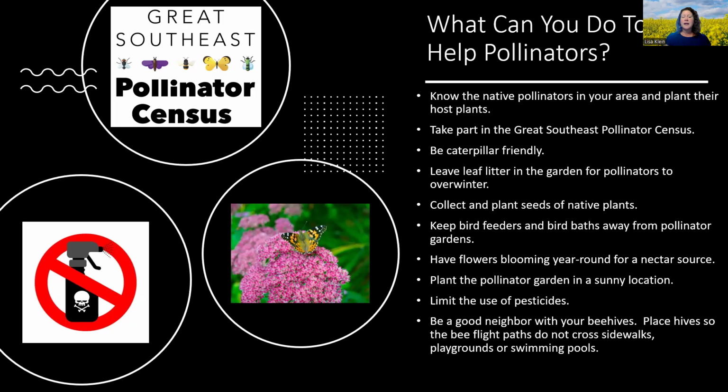And be a good neighbor to your neighbors that have beehives. And in Gwinnett, they do allow for beehives. So a lot of times you have someone that has a hot tub or a pool. Those bees are attracted to the chloride in the water. And beekeepers want to be good neighbors. They don't want you to think they're a jerk, but they can't obviously tell their bees what to do.